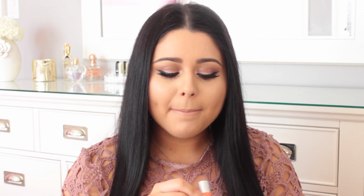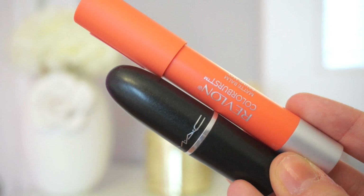I actually found an awesome dupe for it that was sitting right there in my collection, and this is the Revlon ColorBurst Matte Balm in the shade Mischievous. The only difference in this one is that I find that Mischievous does look slightly chalky on the lips, gonna be honest.